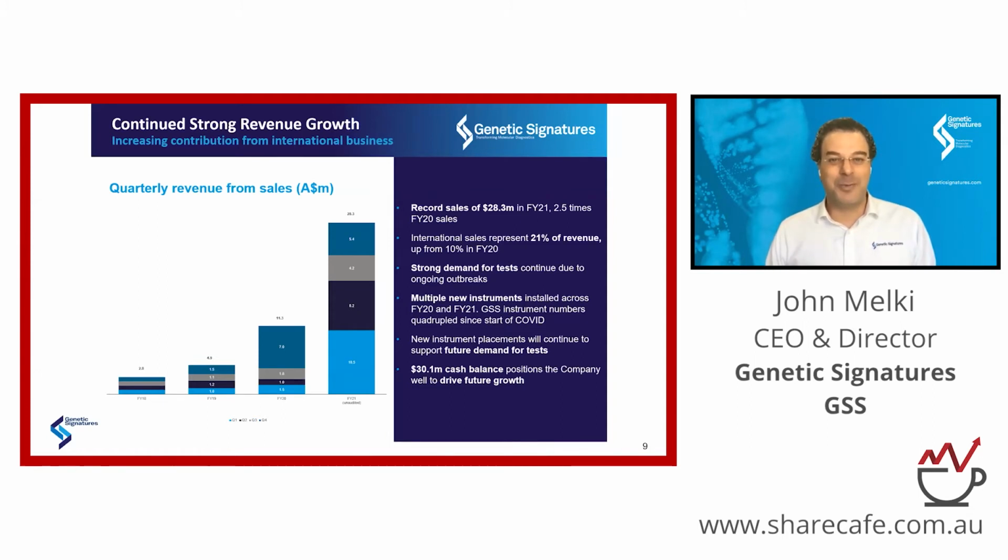So we're certainly very well positioned to leverage the gains that we've made over the last 12 months with the number of genetic signatures instruments increasing, quadrupling since the start of the pandemic. And it's these instruments that continue to generate us revenue. We have registered tests, so regulatory approval tests that we can add into a lab's testing regime at the appropriate time.